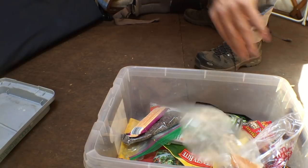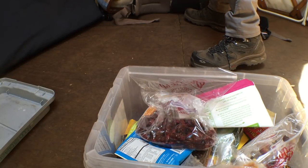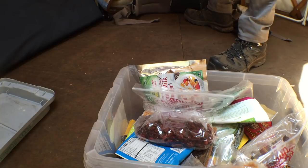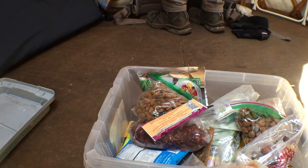Bam, bam. Oh, it's still coming. Still coming. Whew. That's not an ultralight pack right there. Oh, now I gotta have dog food. There we go. That should be pretty much everything.